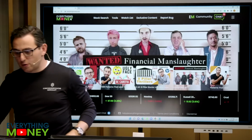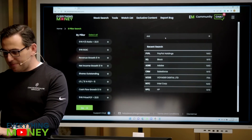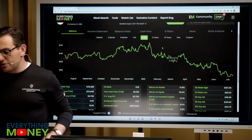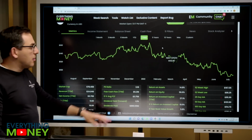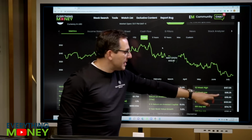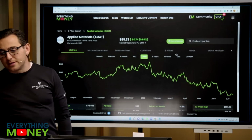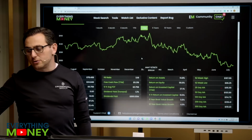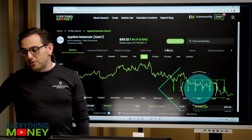So first stock, let's go to Applied Materials. We go to our stock search, type in AMAT, go over here, and let's go. So look at the stock price here. In the last year, it hit 167, and hit a low of $86 very recently. Now it's at 89, so it's a little higher than its 1 year low. Let's go to the 8 pillars immediately.